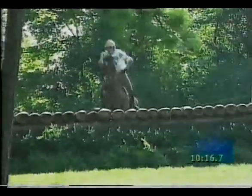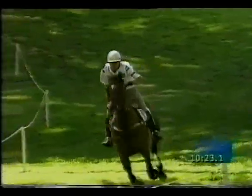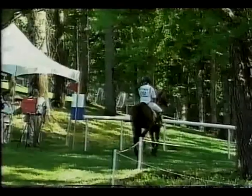Phillip Dutton taking it home. The last jump, clear, and coming up over the finish line. So Dutton with no jumping penalties and an 8.80 time penalty.